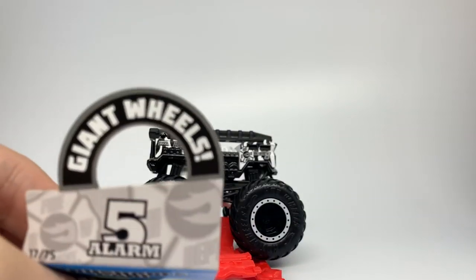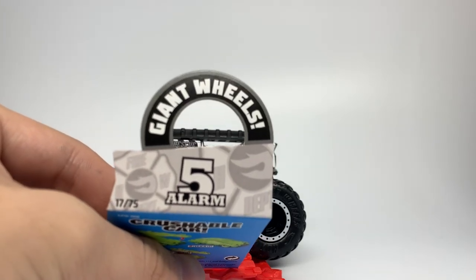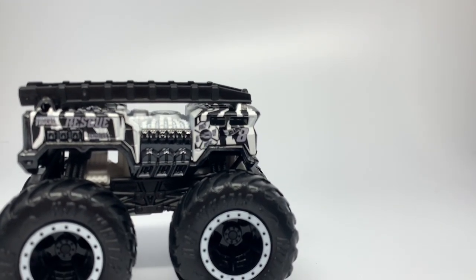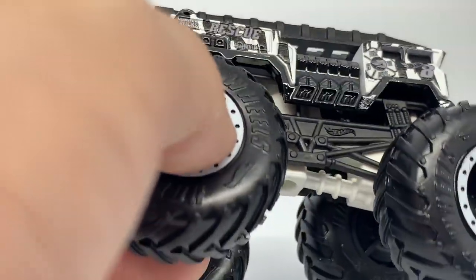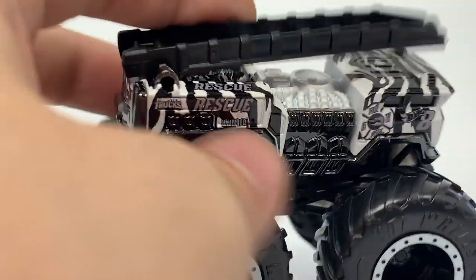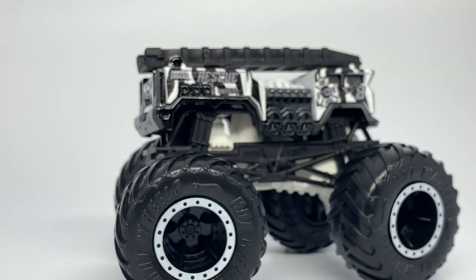And here's the truck. This is the insert here. You can see it has the treasure hunt logo inside of the Hot Wheels Fire badge and Red Crush car and the truck itself. So what I noticed with this truck is that the graphics are less raised than before. And what I mean by that is the 3D-ness of them has been taken out compared to the Bone Shaker, which had super raised graphics, which are basically 3D.